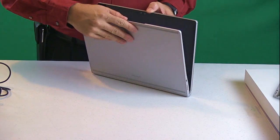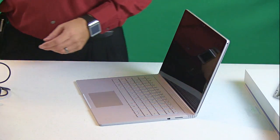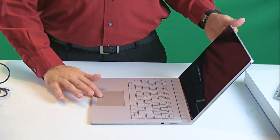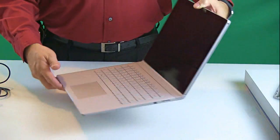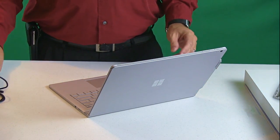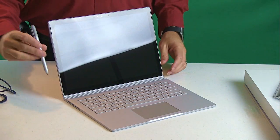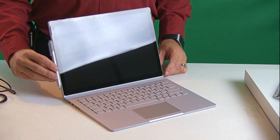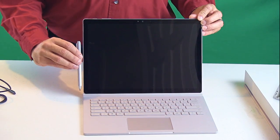So let's open it up. There's a little protective styrofoam type little sheet. It's not paper. Wow, this is even more impressive looking in person than it is in the videos. So we will go ahead and clip this to the side. Very strong magnet. And it's just like everybody has said, you have to put it on the right angle for it to clip on. Ooh, it has a very strong little pull.